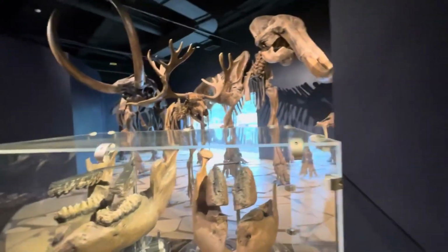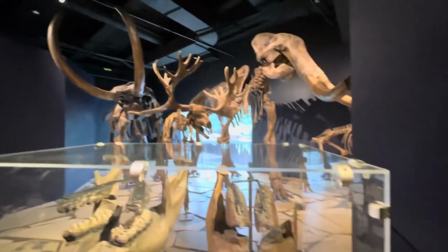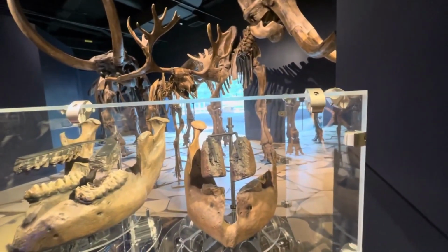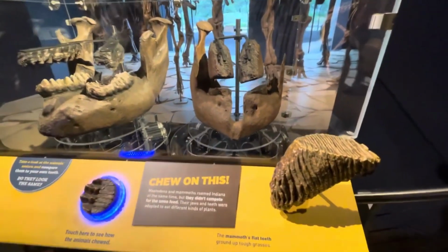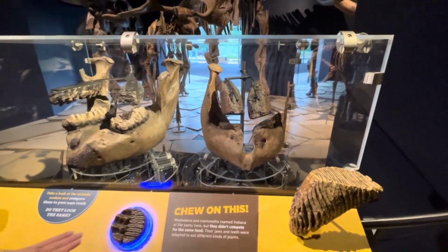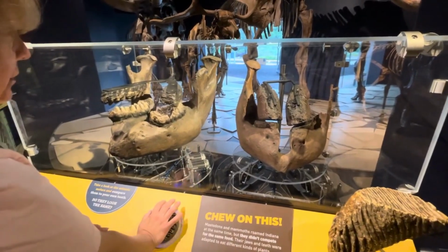Chew on this. I think that's probably a mammoth and a mastodon maybe. This is chew on that. So the mammoth teeth, flat teeth, ground up tough grass. Oh, so that one right there. Yeah. Okay. Oh, they're going to show you how they chew. Oh, I guess they do.